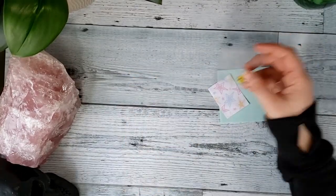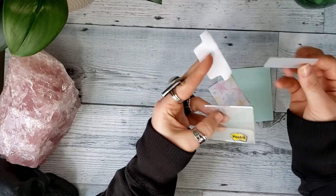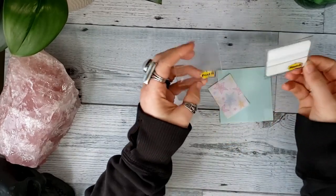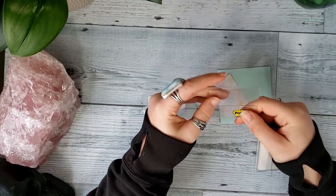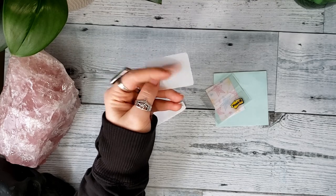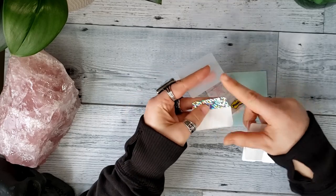Moving on to tabs and sticky notes. I finished three things of tabs. I know that these were the white post-it tabs, so I finished a set of those. These were the Avery glitter tabs. It wasn't this specific glitter tab because I do have one or two of this one left, but it had come in a pack of it.